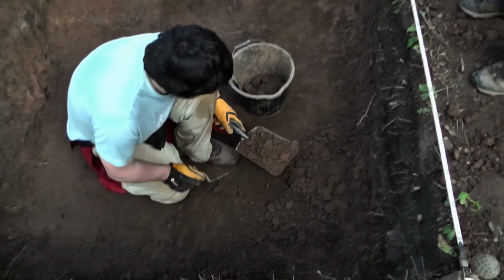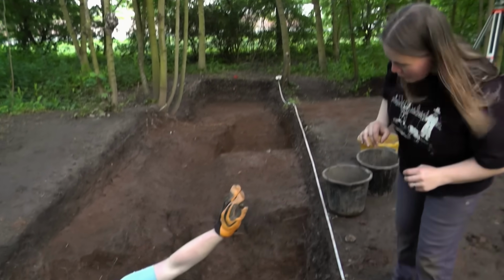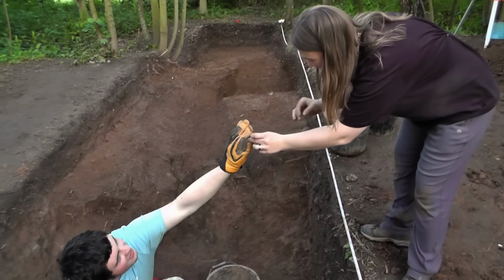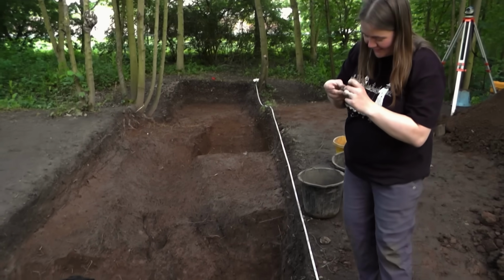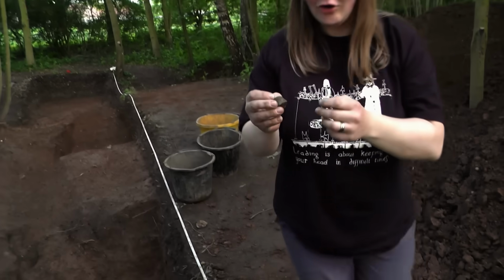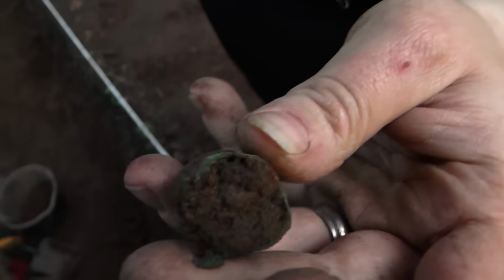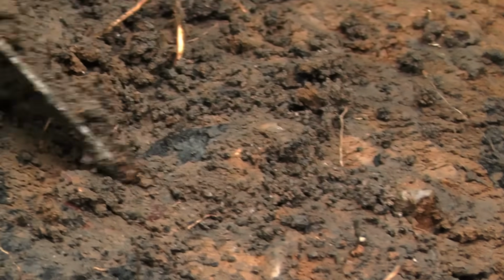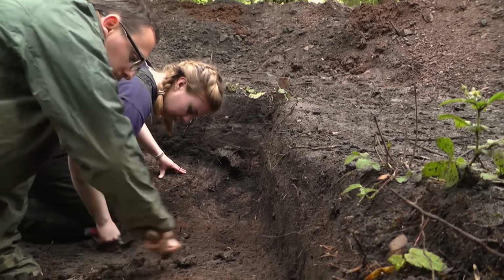As you can see, we're getting the final last few crumbs from the trench. Rachel. But, ooh. Oh, wow. That's rather lovely, Sean. It is, in fact, a little copper alloy thimble. So, quite a wonderful find. And as they dig deeper, the team gets further glimpses of the lives of the soldiers here.